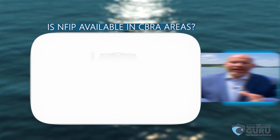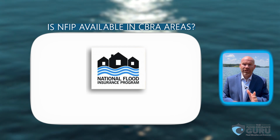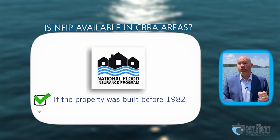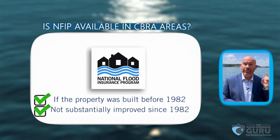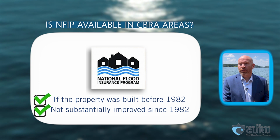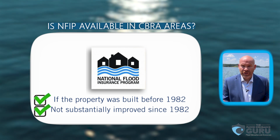So, is flood insurance available in these areas? It's a question I get every day. When it comes to the National Flood Insurance Program, you can get flood insurance in these areas if the property was built before 1982 or it has not been substantially improved since 1982. What does that mean? Well, that means at least 50% of the market value has been put into improvements, usually within a given year. It's a condition there.